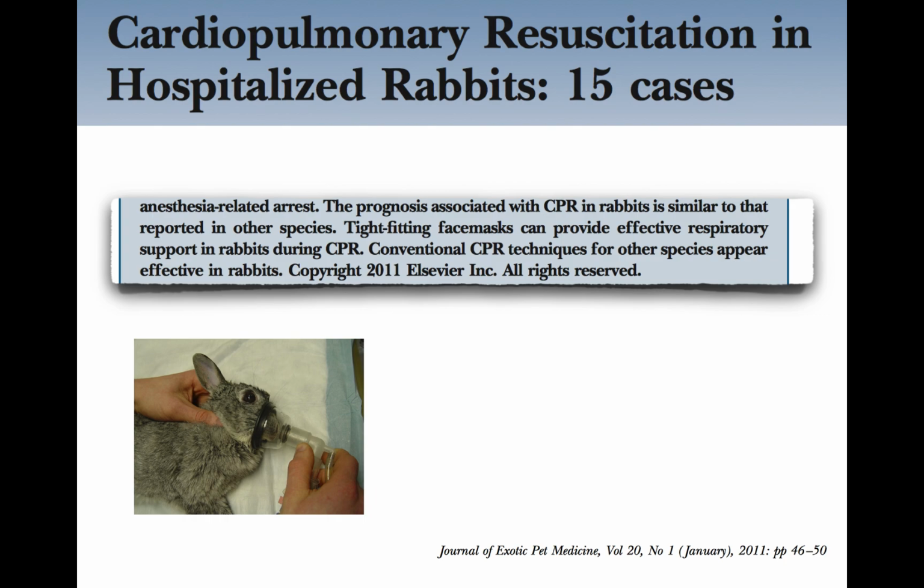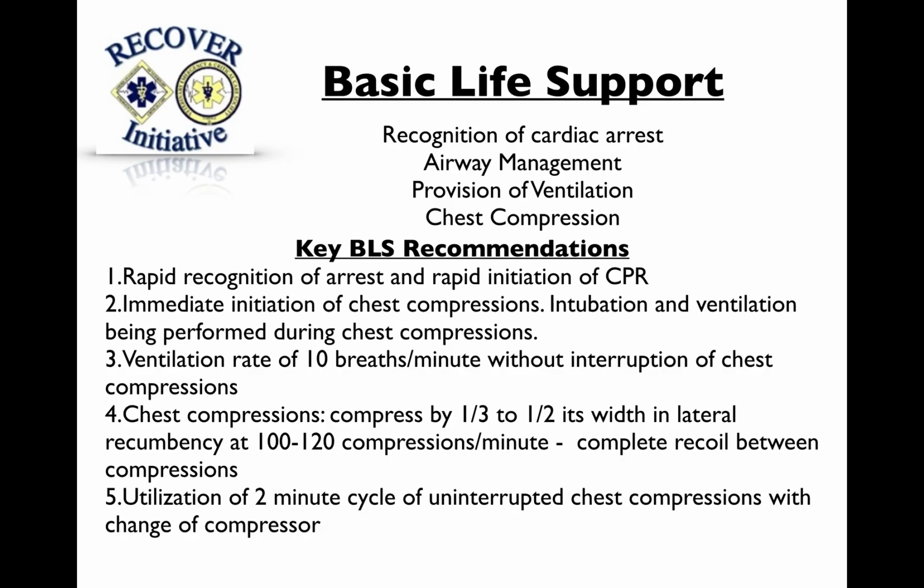In rabbits, there's a nice publication describing CPR in these pieces. The biggest challenge in this animal when they're healthy is doing orotracheal intubation, and this study showed that it was possible to do successful CPR in bunnies just with tight fitting face mask, without trying to intubate them. So the recommended technique of CPR in a bunny follows the same lines of cats and dogs, but do not try to intubate them. You just do face mask ventilation, and actually they prove a pretty good success rate.